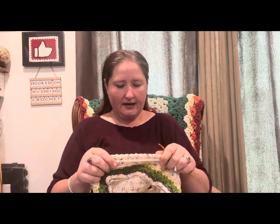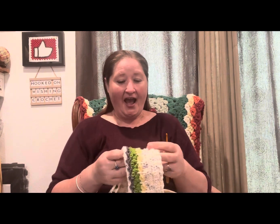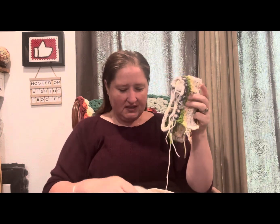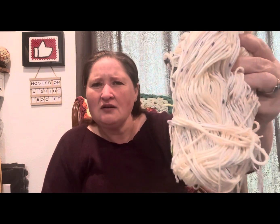So I still have a couple more inches to go, and then I'll work the other side. I have been posting some pictures on Instagram, which is always fun to see how others are progressing. So let's see. I used the Loops and Threads. I don't remember if this is a speckle or a fleck.